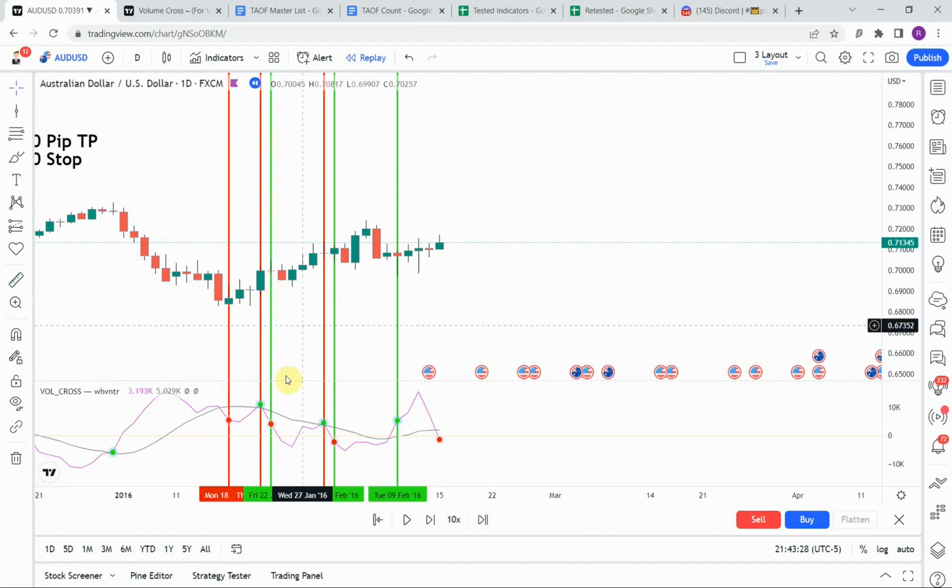All right, so let's see, we picked up that short there, it's got us stopped out. Long here, got us stopped out. We picked up this short here, we were able to pull down just enough to get us to our take profit. We then picked up a long right here, pretty much like the same scenario here.